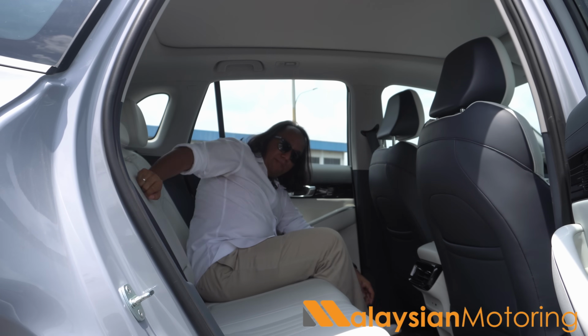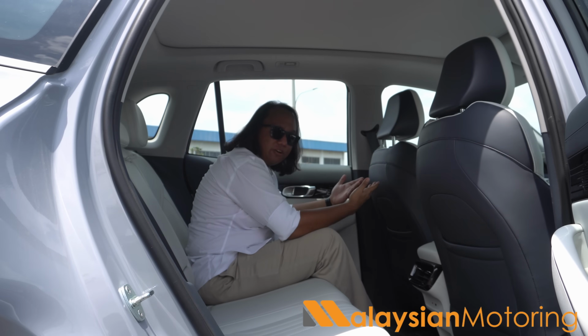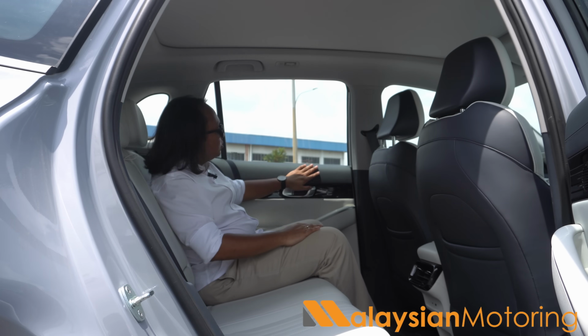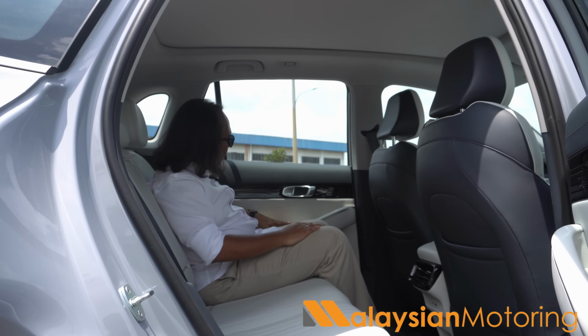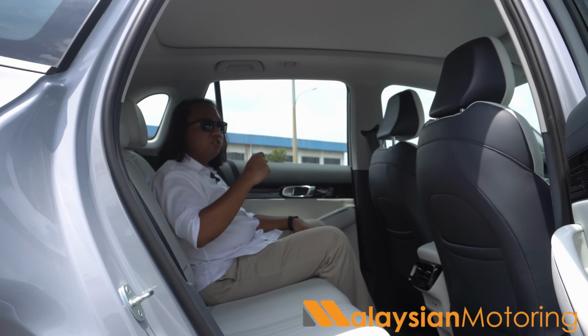But for families, you may be a bit more concerned with other things. So for example, as you can see, because we've got a good amount of space, a bulky rear-facing child seat should not be too much of an issue. These doors open nice and wide. The quality here is all just as good as you'd expect. And of course, there are ISOFIX mounts for you to mount child seats should you want it.